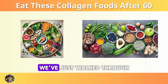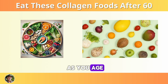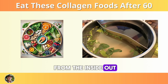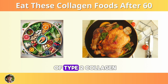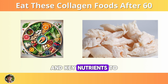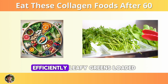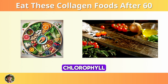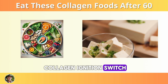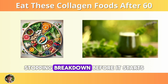We've just walked through 7 remarkable foods that don't just nourish your body, they give it the tools to rebuild, repair, and stay resilient as you age. Let's quickly recap. Bone broth, rich in collagen and amino acids to rebuild joint tissue from the inside out. Chicken skin, a surprisingly powerful source of type 2 collagen and hyaluronic acid. Wild-caught salmon, delivering omega-3s and key nutrients to stimulate and protect collagen. Tofu, a plant-based powerhouse that helps your body make and cross-link collagen efficiently. Leafy greens, loaded with vitamin C, chlorophyll, and antioxidants that activate collagen production. Citrus fruits, your daily collagen ignition switch, rich in vitamin C to power synthesis. And berries, your collagen bodyguards, stopping breakdown before it starts.